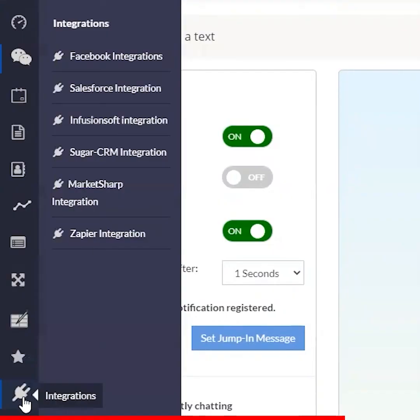Another great functionality of having chatbot is that it can integrate into a lot of the platforms that you're already on. So whether you're integrating into your Facebook or your Salesforce or any of your CRMs or anything like that, these platforms are great in that all of your information is flowing correctly and you're keeping track of everything along the way.